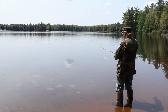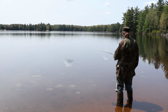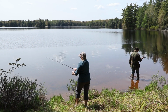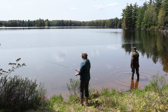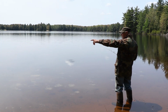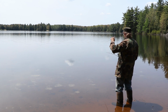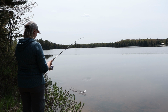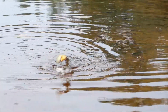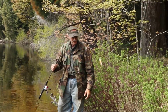Just cast in different areas and work your way in with your bait and find out where they're hanging at. Sometimes they're in close, sometimes they're out farther. Closer, say about 10 feet or so off in front of the brush over there. See if they're hanging in there. Not as big, but that's a keeper, no doubt.